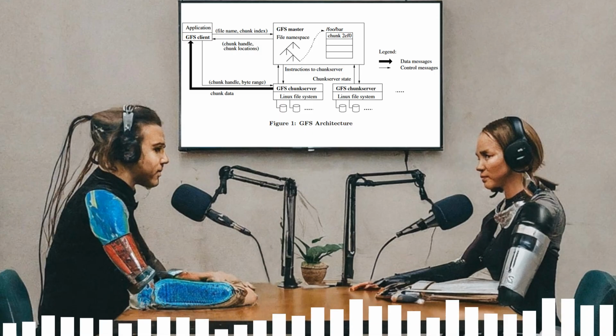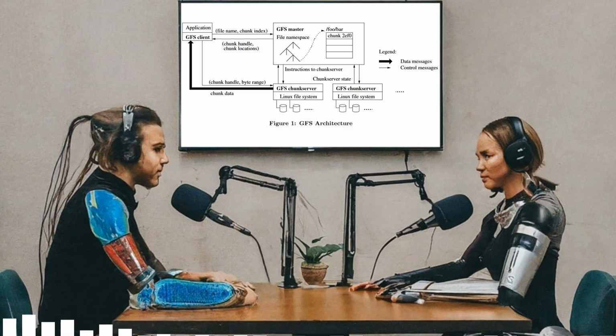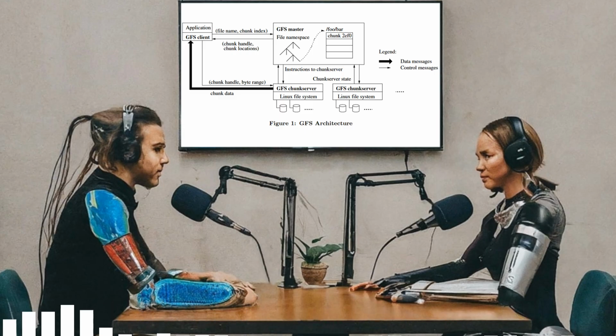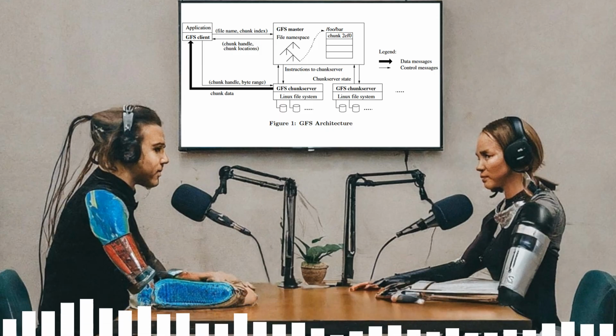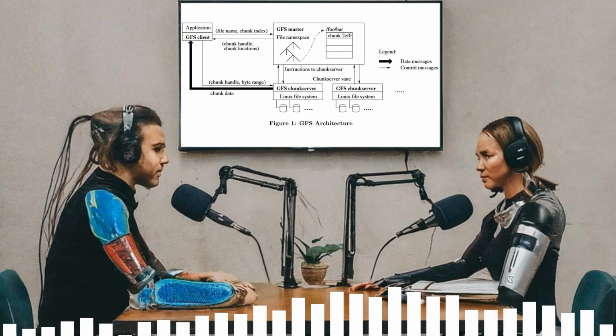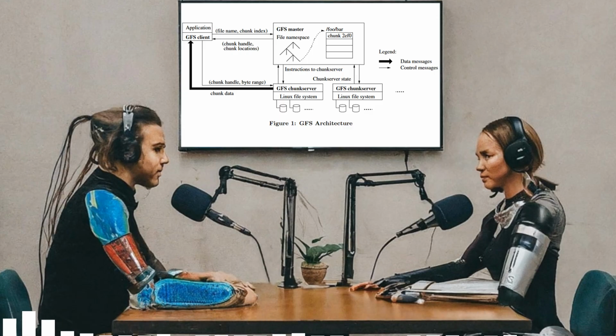And to make things even more efficient, the master often proactively sends the client information about the locations of the next few chunks it's likely to need, especially for sequential reads, kind of anticipating its future requests. Clever optimization. Now let's talk about the size of those data chunks, 64 megabytes. You mentioned it's much larger than typical file system block sizes, which are often in the kilobytes. What was the thinking behind such a large size?